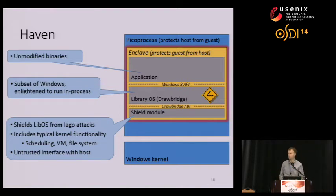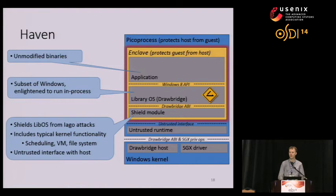So to implement those, we introduce a new piece of code called the shield module. That implements typical kernel functionality like a scheduler, virtual memory management, and a file system in terms of a much smaller and much narrower untrusted interface with a host OS. So I'm going to talk in a little bit more detail about these two pieces, but combined with a small amount of untrusted code outside the enclave, we've now ensured completely mutual distrust between the application inside the enclave and the host, the cloud provider's host OS.